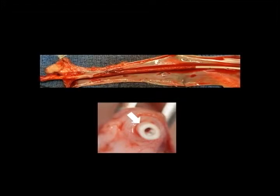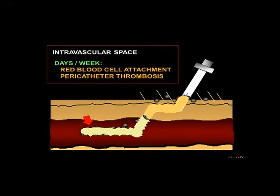Now here's a picture extending that photo and showing you the length of the fibrin sheath and that those bacteria could be dispersed here at the end of the fibrin sheath. Now, within days to weeks of the catheter being in place, you can have red blood cell attachment and a pericatheter thrombosis can form. But this is different. This is more like a thrombosis or a clot as opposed to the proteinaceous conditioning layer.